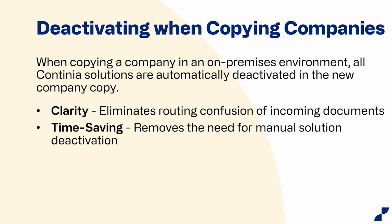It means that we will no longer have any confusion about where the documents are actually entering, because if you copy a company and you don't deactivate the solution, you would have perhaps your invoices coming to the test company or the production company, and you kind of got confused. Now it's all clarified. It will never go into the copy of the company because it is deactivated. And of course, you save time clicking around deactivating the different solutions.